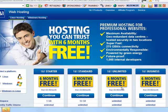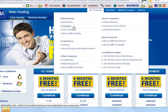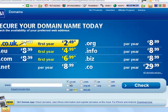Ignore the first page. This is for hosting. They're obviously trying to sell you the more expensive products. All you want is domain names. So go to domains. And we're just going to go for the .co.uk.